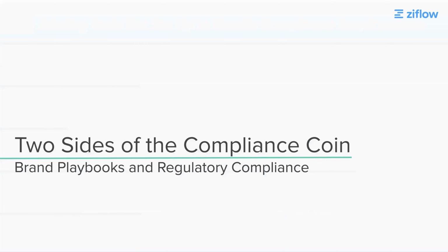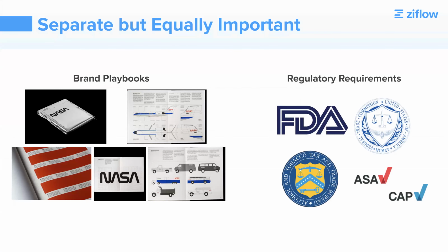So let's roll into the 2 main areas where we see our customers encountering compliance requirements and potential challenges. On one side, we have brand playbooks, and on the other, we have regulatory compliance. And I want to be very clear, these are not mutually exclusive. This is not like being right-handed or left-handed, unfortunately. Many organizations, and looking at the attendee list for those who joined us this morning, I know that many of these organizations are subject to both types of compliance requirements.